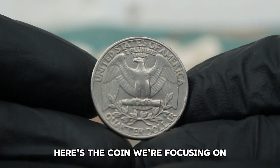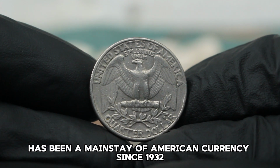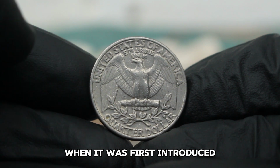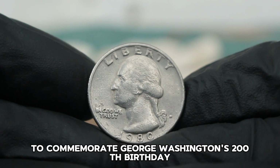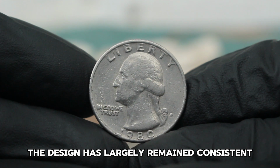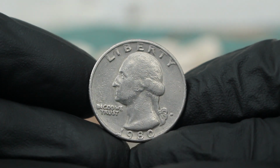Here's the coin we're focusing on, the 1980 Washington quarter dollar. The Washington quarter has been a mainstay of American currency since 1932, when it was first introduced to commemorate George Washington's 200th birthday. The design has largely remained consistent over the years, making each coin a small piece of American history.